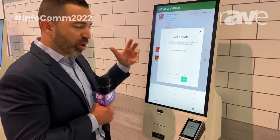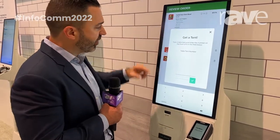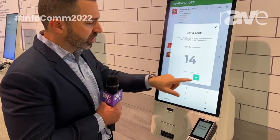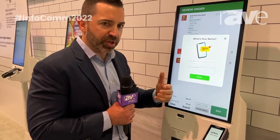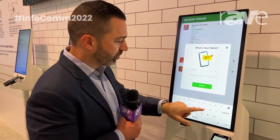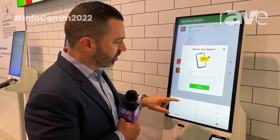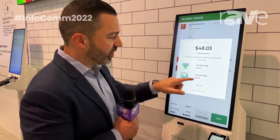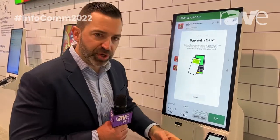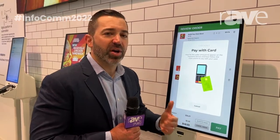We could work with your operational process if in this case there are table tents. Imagine taking the next table tent, number 14. This is a really neat component: we're going to gather the customer's information, their name and their phone number, and we'll text the customer when their order is ready. And in this case, I'm going to pay with card. We would use the onboarded payment device, and we would complete our transaction. It's a pretty seamless, automated process.